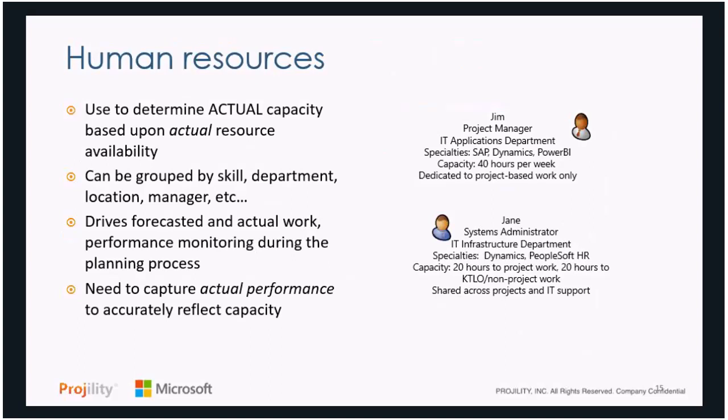So an example of a human resource is someone like Jim. The role he plays as a project manager. He's in the applications department. He specializes in certain solutions or products. He has a certain capacity, and he's dedicated to maybe project work with a little keep the lights on maintenance. Jane, on the other hand, is more of an administrator. She's on the infrastructure side. She too has specialties, but she spends more of her time splitting it between project and non-project work. And so we can lay that out. That's going to help with our forecasting to see, is Jane spending more time on one category versus another, or should she be spending time on one versus the other as well? And this is really going to help you do your analysis by setting up those human resources in a consistent way. Really important.